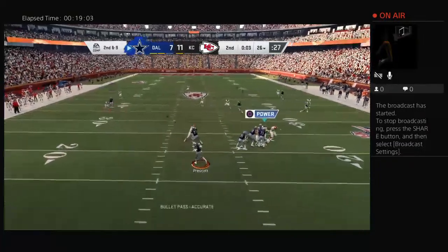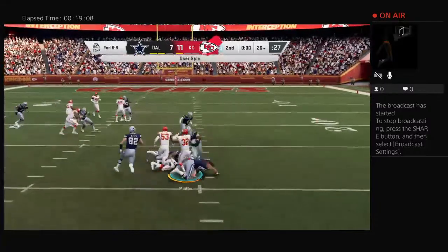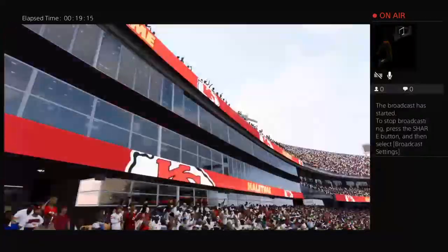Throwing, Prescott. Looking for Cooper, and it's intercepted. Picked off by the Honey Badger, Tyrann Mathieu. And he will be brought down as time is now run out on this first half of action.